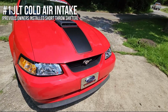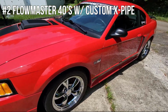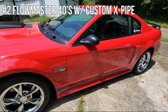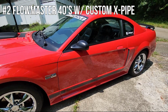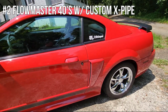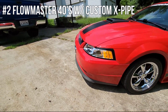Of course, you have to do the exhaust next, and Flowmaster 40s is usually the top choice with these Mustangs. They just sound so good with Flowmasters. It's just kind of an iconic mashup there. When I first put those on, they rattled a little bit, so I switched over to some Borla Attacks, and holy crap, this car was so much more loud than it was fast, and I don't really like that. If it's going to be loud, it better be really fast, and that's kind of the way I want it to be. So I swapped it back over to the Flowmasters.